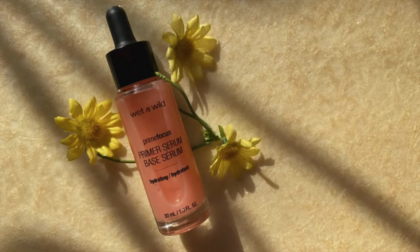Let's get started. Alright, so I'm going to start with my face, and first I'm going to use primer. This is a new one. This is the Wet n Wild Prime Focus Primer Serum. I haven't heard a lot of people talk about this. I know they say it's kind of a dupe to a Laneige product, but let's try this. I like more hydrating primers because my skin is a little bit more dry. I saw it today actually in Target and I was like, let's try it. It smells like watermelon.